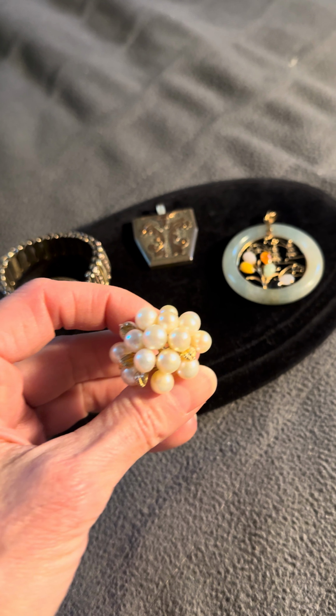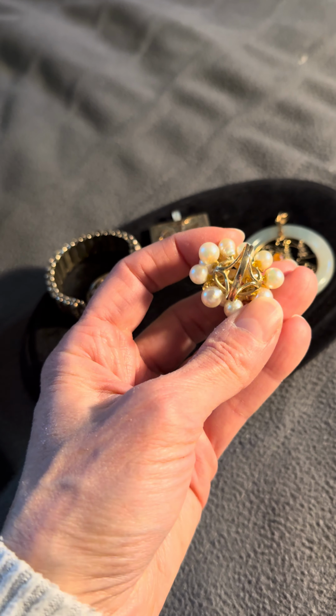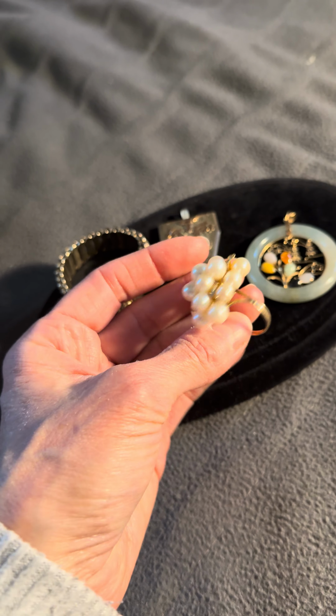But this piece, I was also going to see what it would sell for scrap. Not that I want to scrap it, but it does have some glue. You could see where the glue, I don't know if you guys can see this, but some of the pearls maybe fell out and were re-glued, or the glue was just roughly done, because I'm feeling like that probably happened over the years.